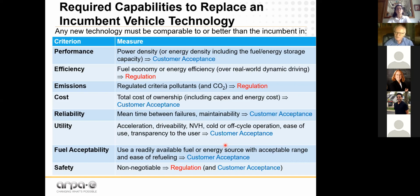Reliability, mean time between failures, maintainability, etc. And then there's a catch-all category of utility. How useful is this vehicle to anyone? How useful is this powertrain or propulsion technology to the driver or to the user or to the owner? And there's things like acceleration, drivability, NVH, cold or off cycle operation, ease of use, transparency of use to the end user, the operator, the driver.